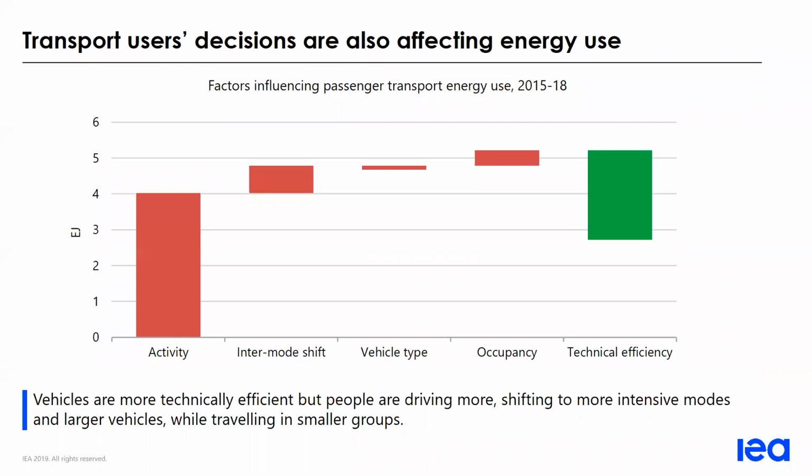This is another example from transport and our transport decomposition analysis. And you can see here that technical efficiency has had quite a big impact. But at the same time, some of the structural impacts are still offsetting the gains that we've had. So, for example, intermodal shifts, that's the shift between modes, from one mode to another. So from shifting from, say, vehicles to rail and rail to air. Well, the net impact of those shifts is that energy demand is going up. So we're probably seeing a shift away from more efficient modes of transport like rail to less efficient like vehicles.